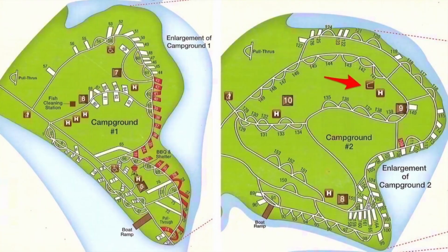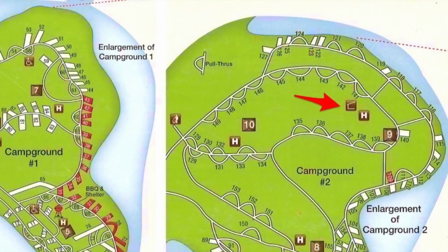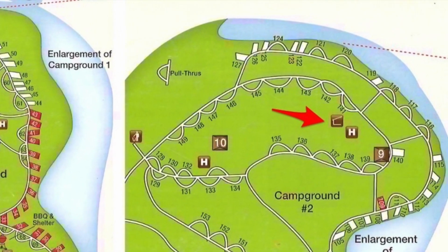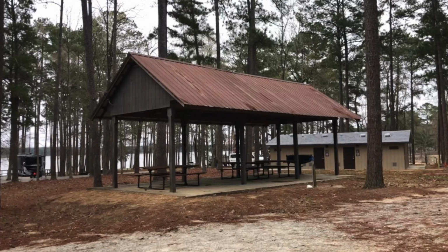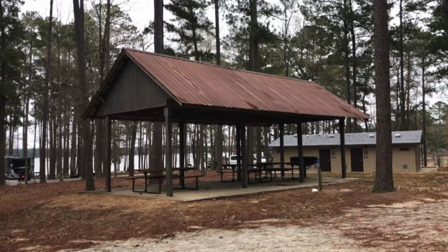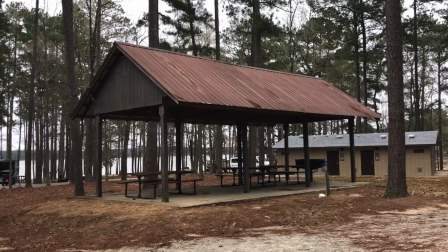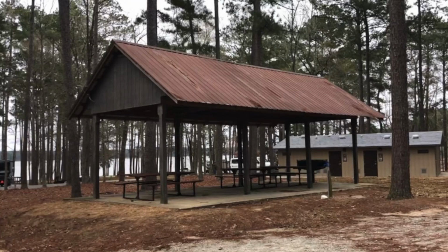There are 2 large shelters for group gatherings in this campground. Let's take a look. The first one we're going to take a look at is my favorite of the 2, and that's in Campground Area 2, as indicated by the red arrow. I like this one because it's farther away from the surrounding campsites than the one in Area 1. And as you can see, it's a large pavilion with plenty of picnic tables and a large grill.